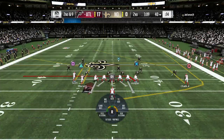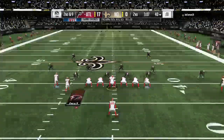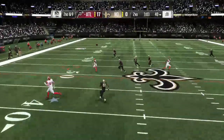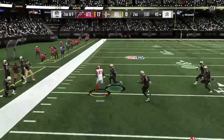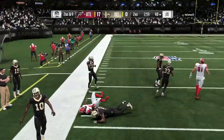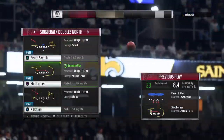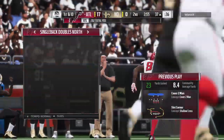Back 99 Philly, here we go. He'll look to throw. Left side, it's Dorsett. And they'll get this well past midfield before being stopped just before the 35. 23 yards on the play.